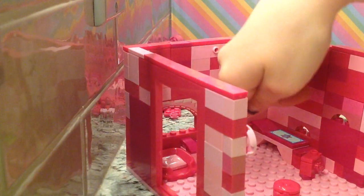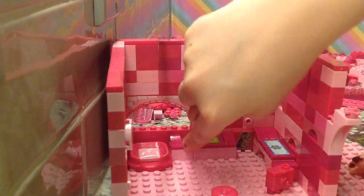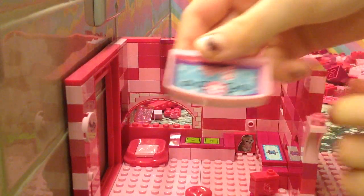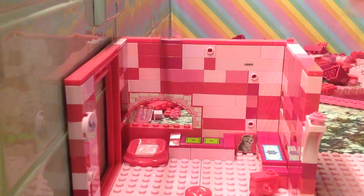Okay, I know this cat is not pink, and I know these aren't pink, but the base thing is, take this one, for example. This isn't pink, but the Lego part is. So that counts, okay? That counts. You can't tell me it doesn't count, because it counts.